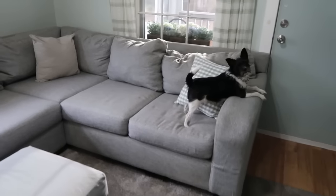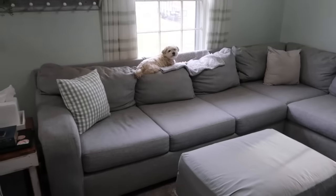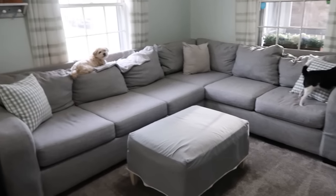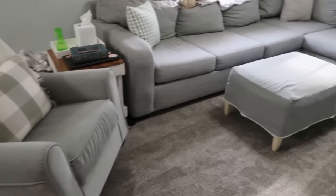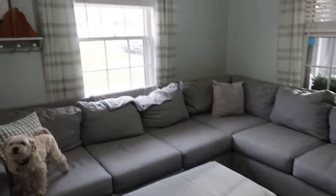But this is the living room. When you walk in, it's an oversized sofa, but we wanted lots of comfy seating, so it is bigger than your normal sectional, but also when all the kids are here, we want to have enough seating. And of course, the dogs love to lay on it, so this is our living room.